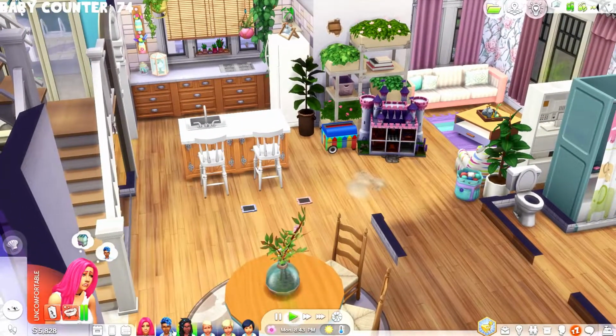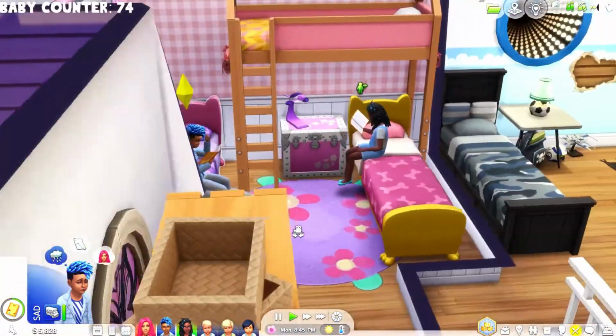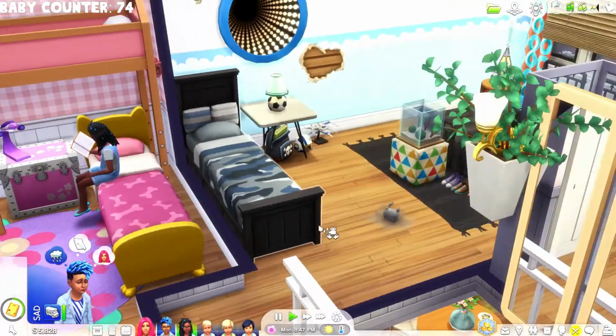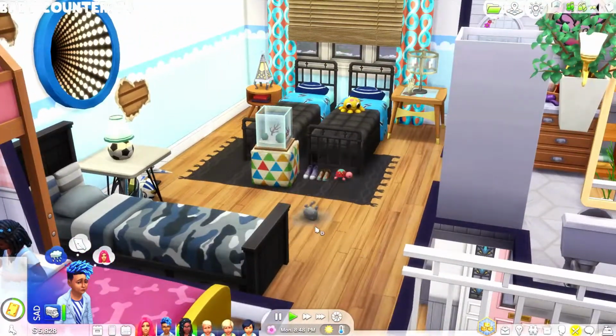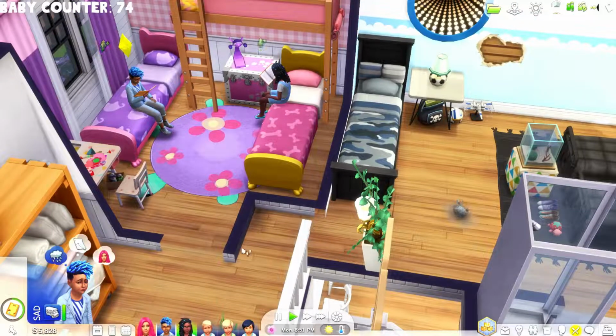All right, so let's check on the kids now. Homework is almost done. Is there any more iPads? Because I feel like we are still missing an iPad. We've got dust bunnies, you guys, everywhere. I might need to get a robot vacuum. We might need to do that.